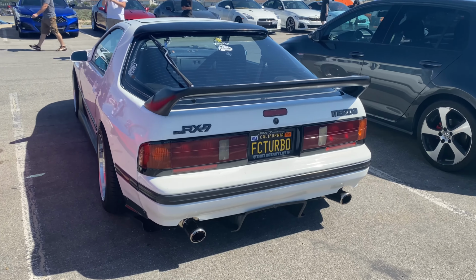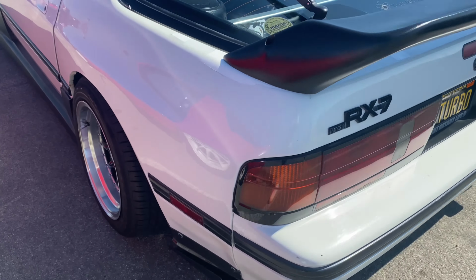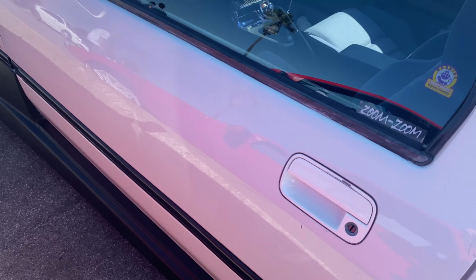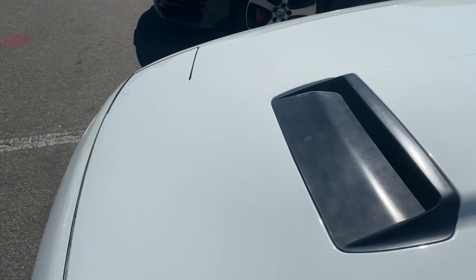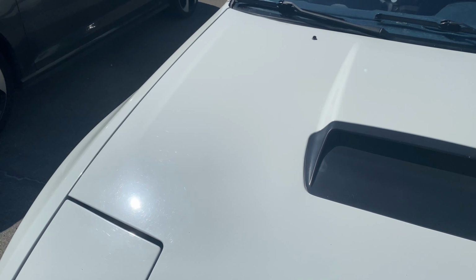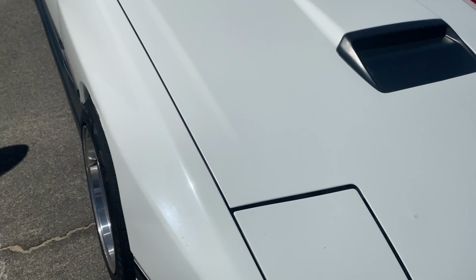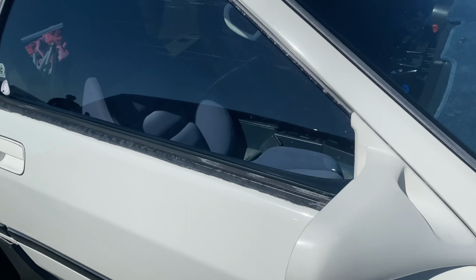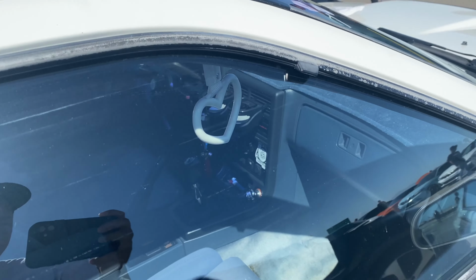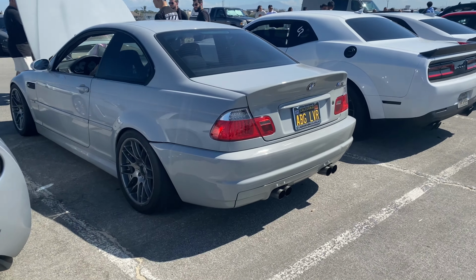Got the old school RX-7s. Mazda. I like this white one. That shit's mint. Another mint. It'll be sick, it will be right hand drive though. Sick ass E46 is right here.